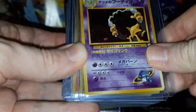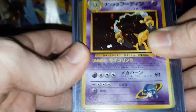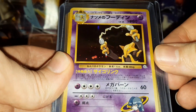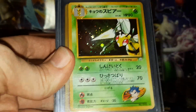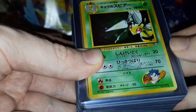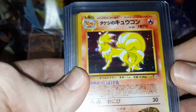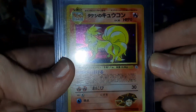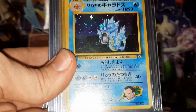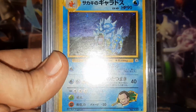Sabrina's Alakazam. And what I've done with these cards is I've doubled them up in the top loader, so we'll go backwards on the way back. So yeah, Sabrina's Alakazam. Koga's Beedrill. Brock's Ninetales. Giovanni's Gyarados. I have this graded as well. I've always liked that one and Misty's Gyarados too. They're both very different though. Illustrations very different on each.